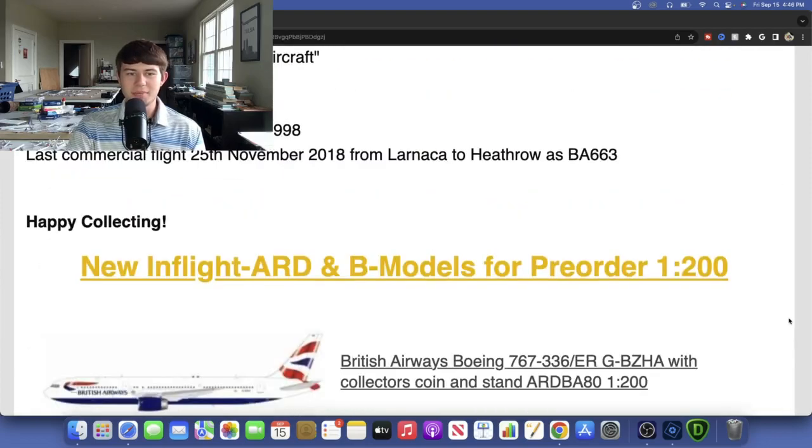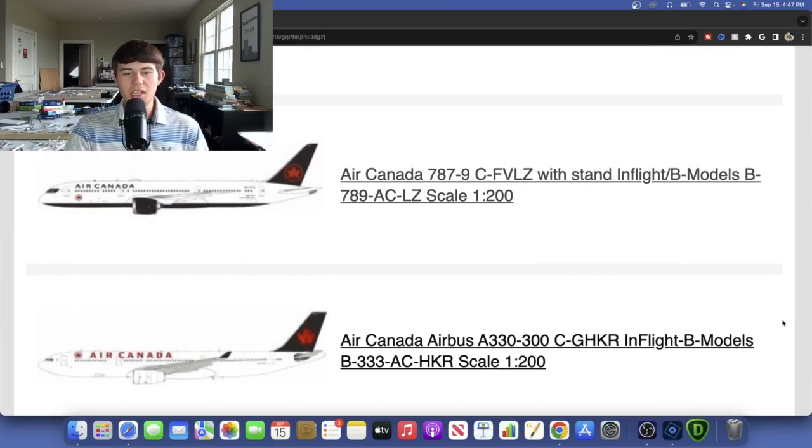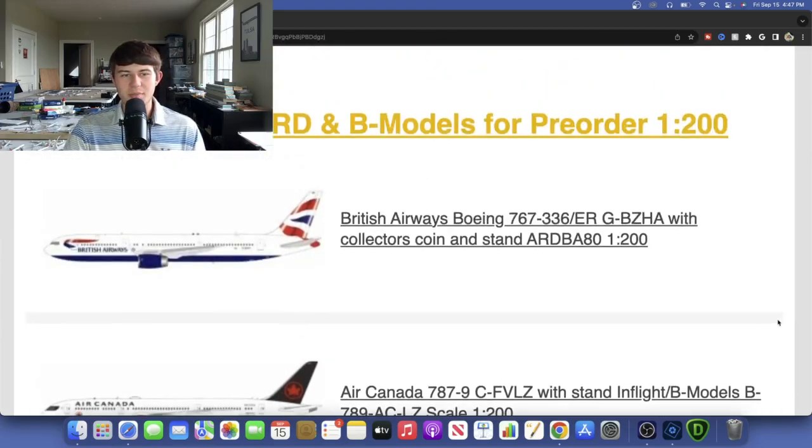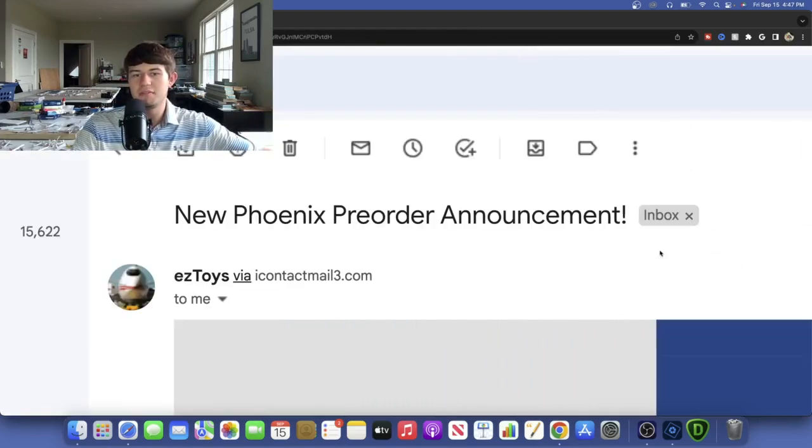And I guess that must be it. That was nice and simple there. B models typically are shorter. So looking good with those. Really nice sets right there. The British Airways 767 I think is a really big one. So that's awesome to see. And a really good effort right there, to say the very least.